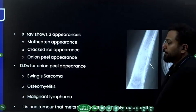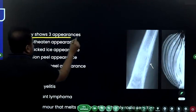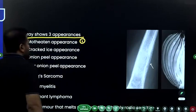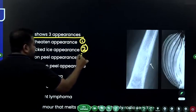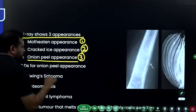Okay. X-ray shows 3 classical appearances. One is called moth-eaten appearance of bone. Second is a cracked ice appearance of the bone. And the third one is called onion peel appearance of the bone, and this is more common than the other 2 types.